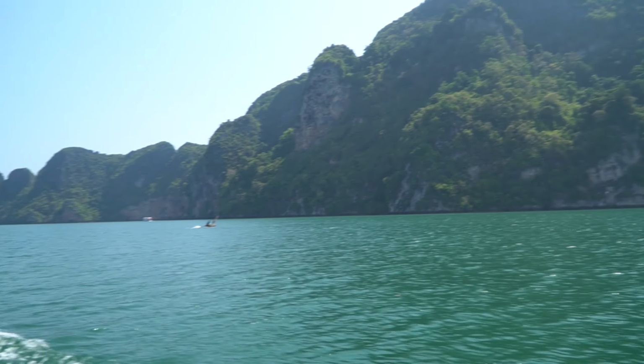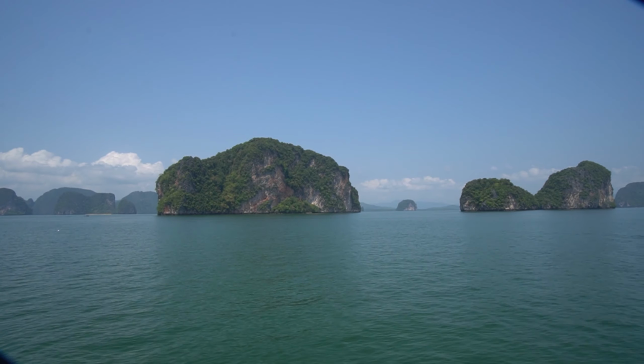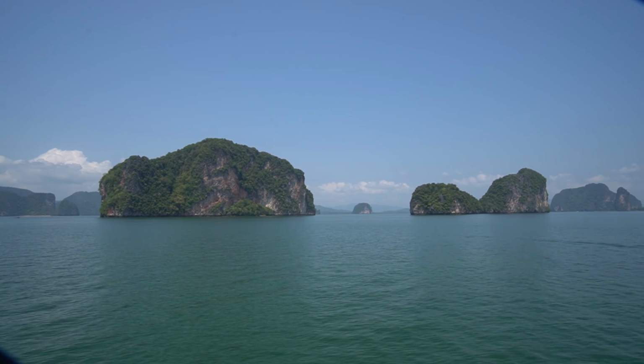These mountains are crazy beautiful. Wow. And everywhere there's just island upon island upon island. It's crazy. I think in one shot I can easily see about maybe 30 islands. It's just wow.